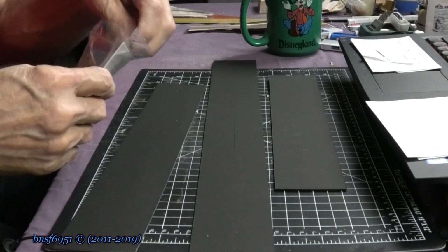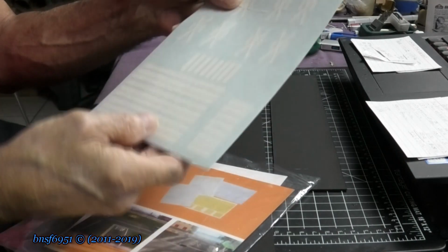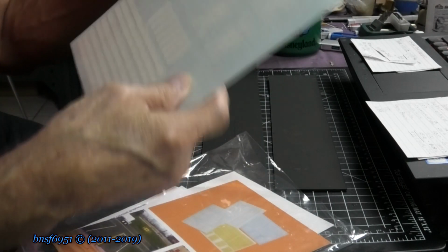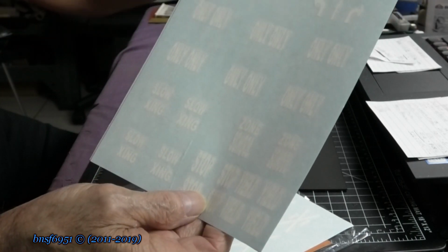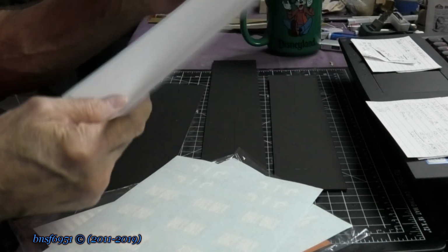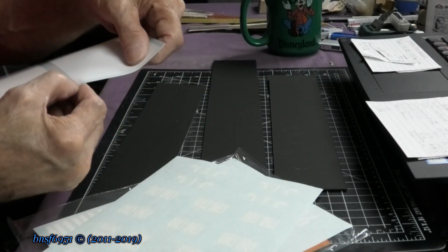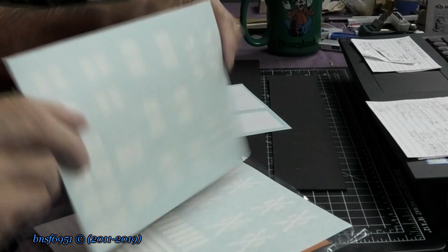Okay, now in the kit, if you guys are not aware of what comes in the kit, you get your railroad crossings. Let's see here. And you get a bunch of curves and straight arrows. You can see that. And then oh. Uh-oh. Okay.